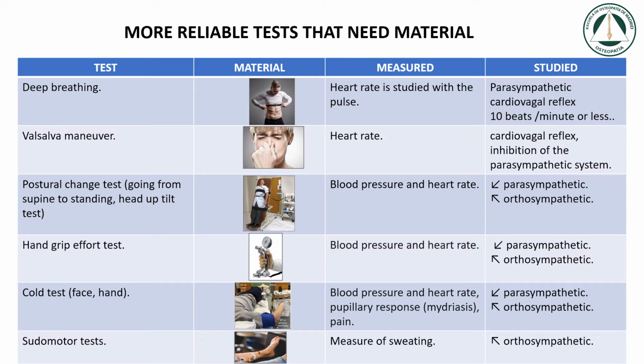Valsalva maneuver. The Valsalva maneuver is performed standing up with the Polar H10 belt. The heart rate is studied with the pulse and blood pressure. It produces a cardiovagal reflex. There is inhibition of the parasympathetic system. Postural change test, going from supine to standing, head-up tilt test. They allow the study of blood pressure and heart rate, to show an inhibition of the parasympathetic, or a hyperactivity of the orthosympathetic system.